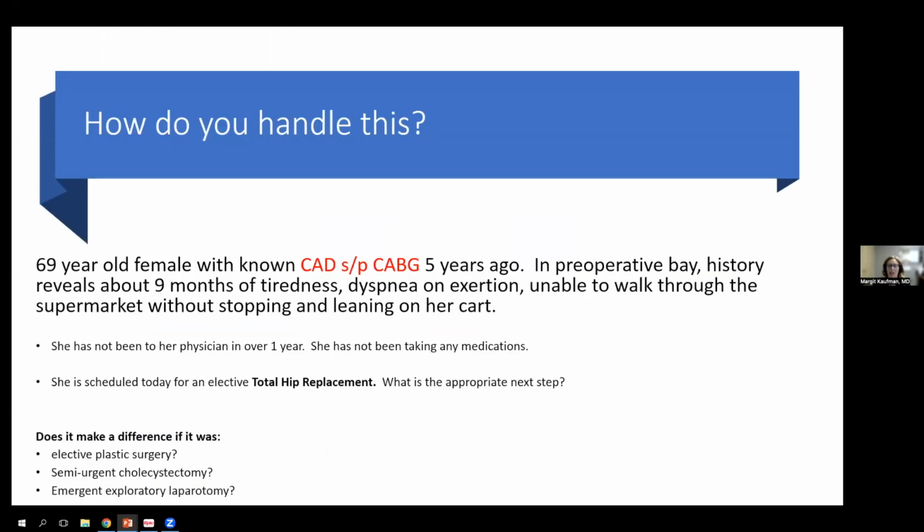I get to do some teaching, not so much. And I always like to start with a case for my residents. So I always start with this one just to bring down this concept of perioperative patient blood management. We have a 69-year-old female with known heart disease.